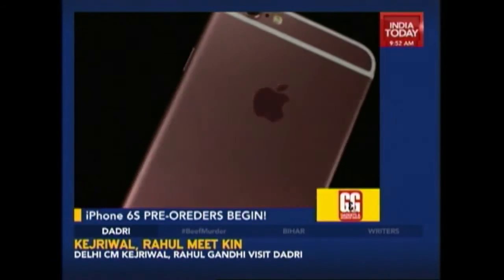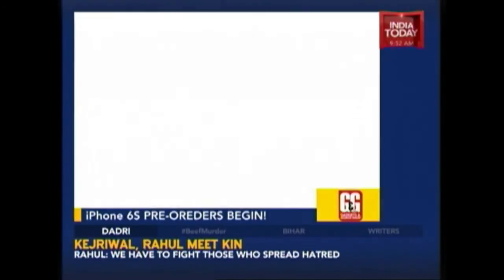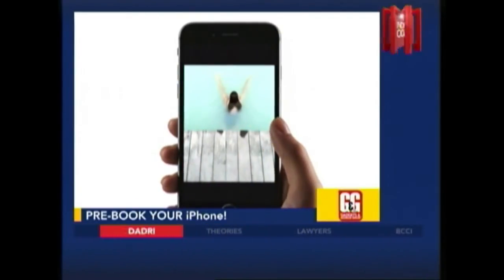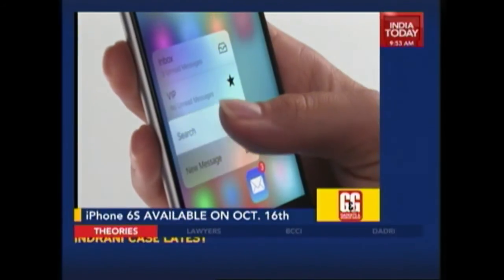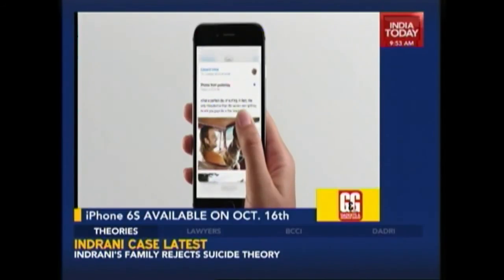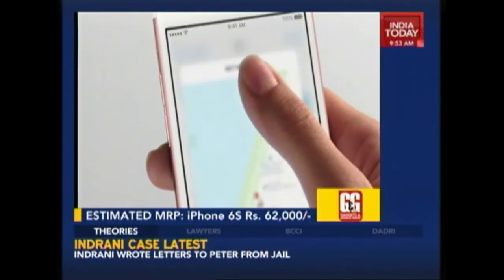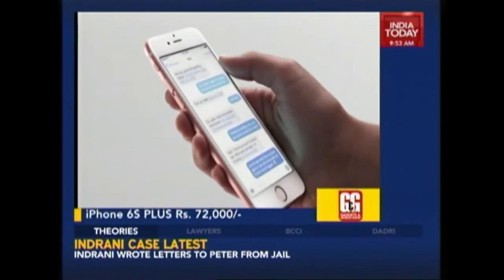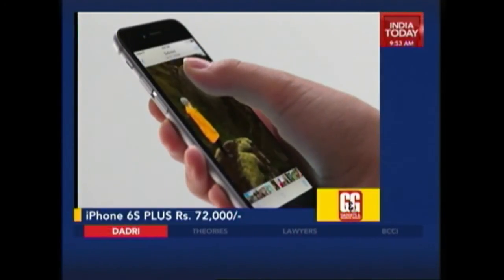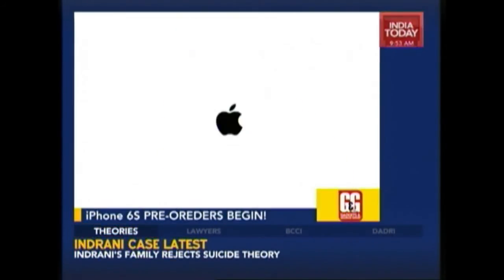iPhone 6s pre-orders begin in India. The pre-orders for the iPhone 6s and the 6s Plus have now officially commenced in India. You can now book the new iPhone at authorized resellers across the country with an advance payment of 10,000 rupees. The iPhone 6s is a successor to the iPhone 6 as an S. It will still look the same as the previous model but get new hardware. The good news is the pricing, which remains the same as the previous iPhone 6 and 6 Plus, but that was just in the US. And as the rupee still struggles, prices in India have gone up. In India, the prices are 62,000 for the 6S and 72,000 for the 6S Plus model.